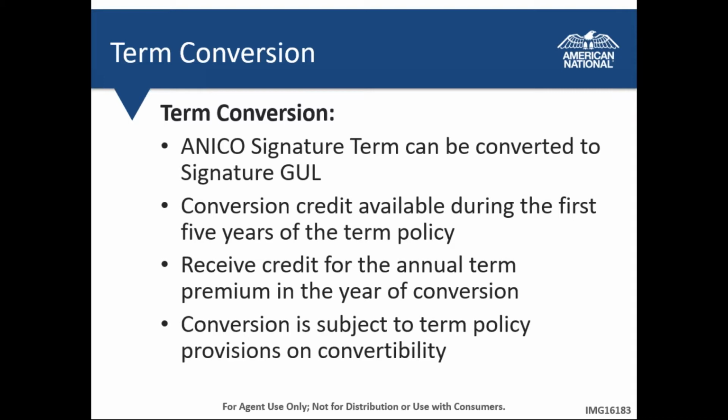So when you convert with our products from a term to a permanent, we always have the best stuff out there that the customer can convert to. We don't put bad products out there. So if they get our signature term and they decide to convert down the road, they are going to get our best stuff, which is the signature GUL. We also have conversion credits that are available during the first 5 years of the term policy. And they also receive credit for the annual term premium in the year of conversion, which is nice.